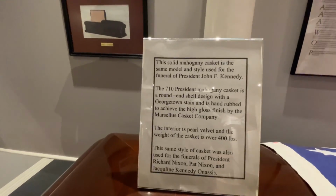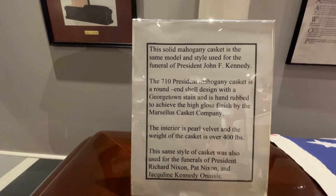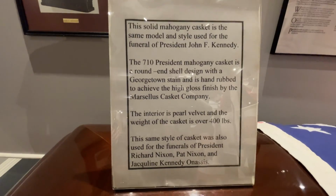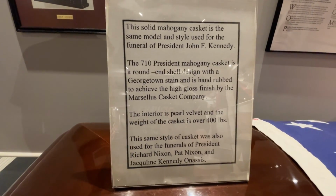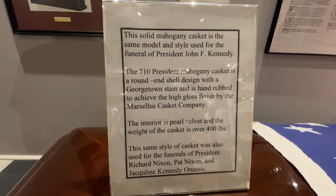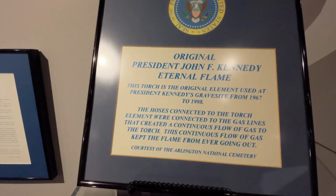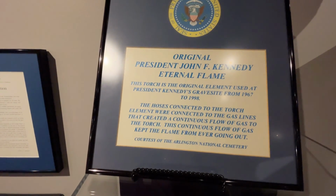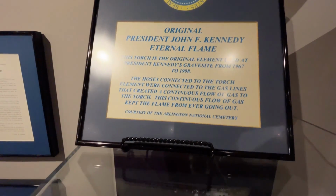This kind of gives you a history of casket, what it's made out of, model, style. Again, feel free to pause it if you would like to read this. And this is interesting. This is the original JFK Eternal Flame. Pretty cool. There it is.